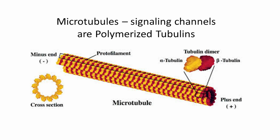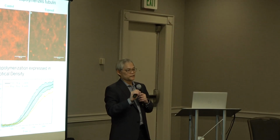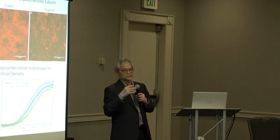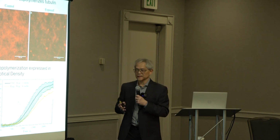But here is what we find. We actually published this, and this was using 10 hertz. Now, the interesting thing is, on the right side, you see the control of these tubulins in the solution is kind of, they're present. When we stimulate with 10 hertz, actually, they kind of disappeared. So what 10 hertz did was it caused depolymerization. It's like opposite effect. Isn't that interesting?